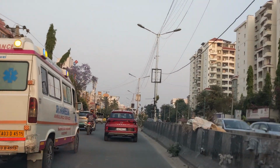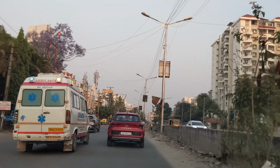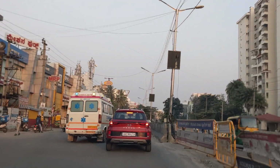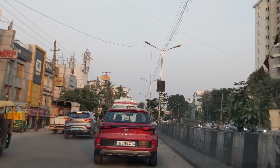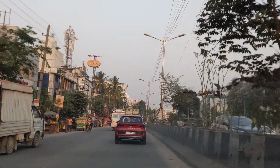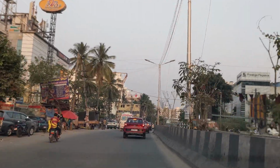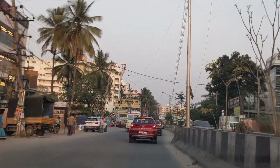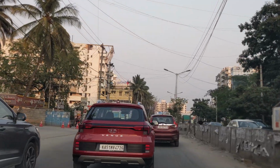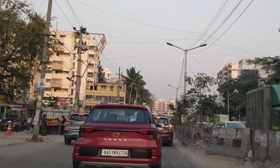Speed breaker in 125 meters ahead. That was okay. A decent instruction, but I'm sure there are more speed breakers elsewhere. Speed breaker in 125 meters ahead.